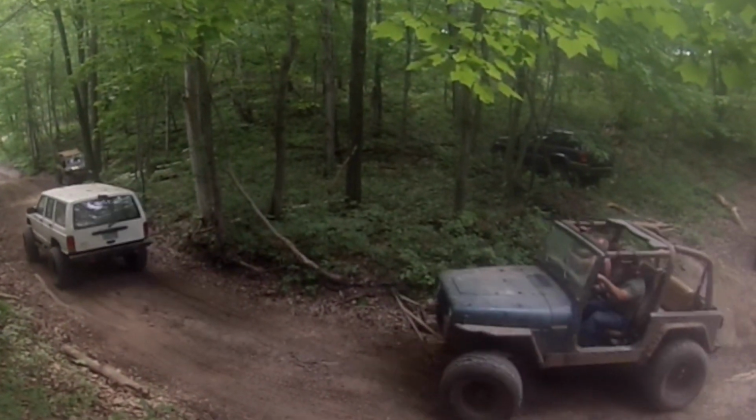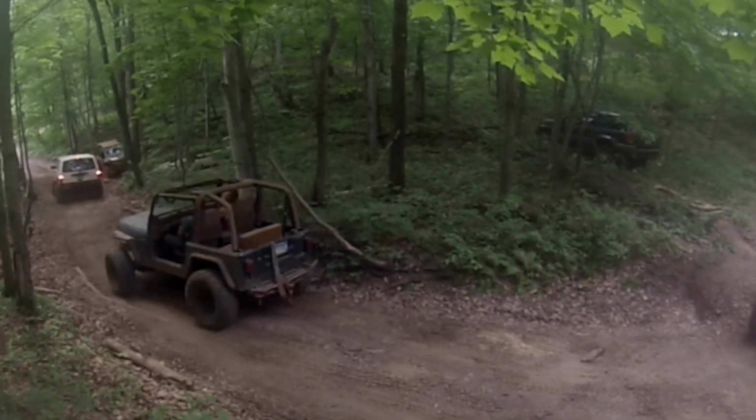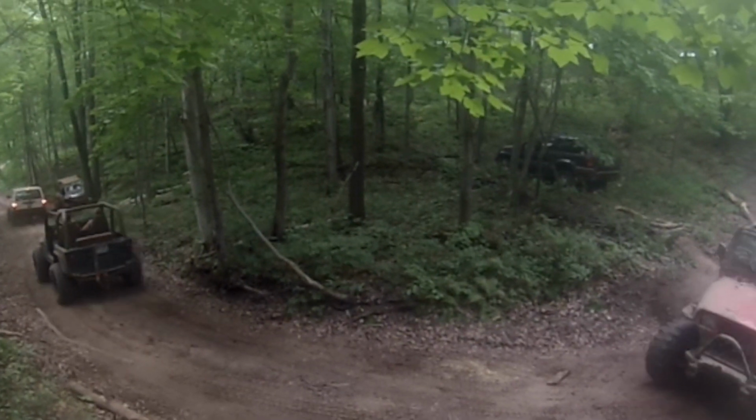Which actually worked out just fine, because that gave time for the large crowd that gathered to watch us clear out so we could have a clean trail.